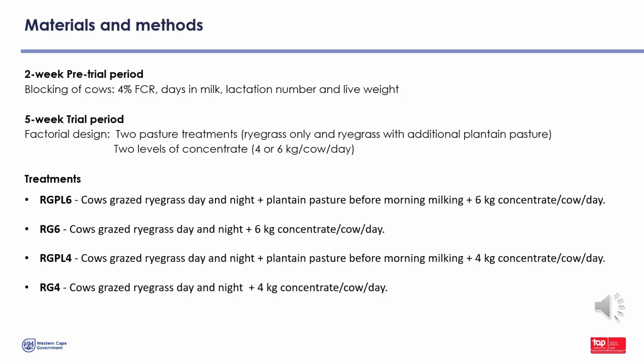A 2-week trial period allowed blocking of cows according to 4% fat-corrected milk, days in milk, lactation number and live weight. The 5-week trial period that followed was a factorial design of two pasture treatments, cows allocated ryegrass only and cows allocated ryegrass with additional plantain pasture, and 2 levels of concentrate, 4 or 6 kilograms per cow per day. The study consisted of 60 cows with 15 cows per treatment.